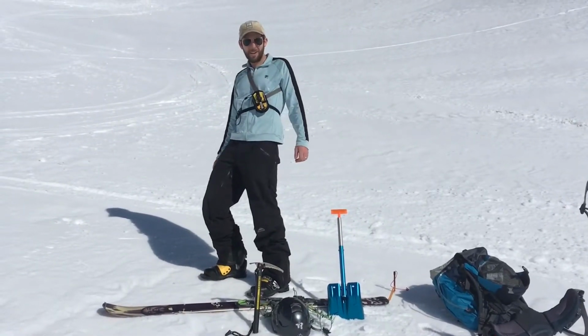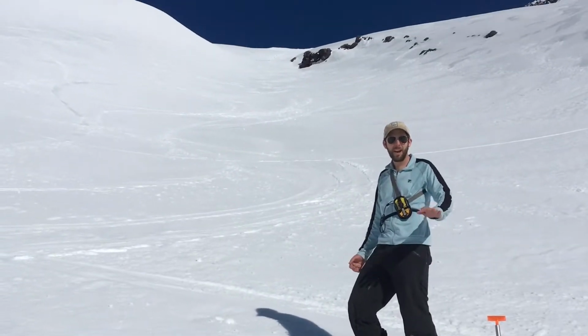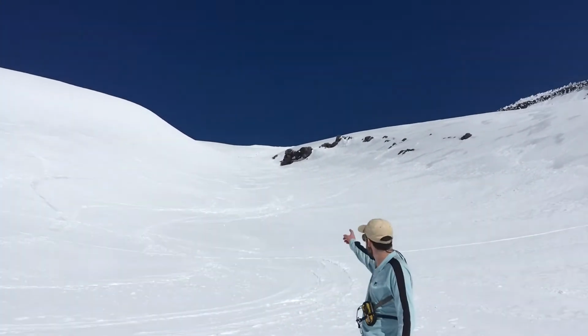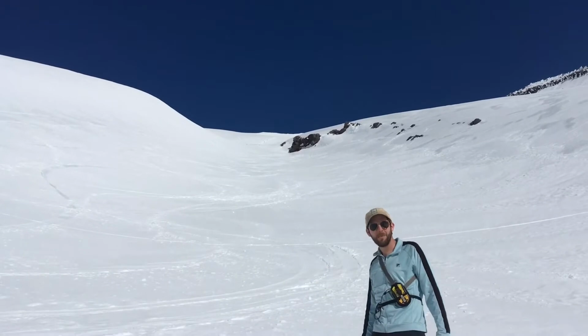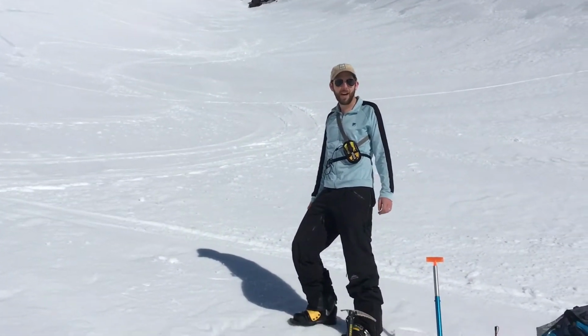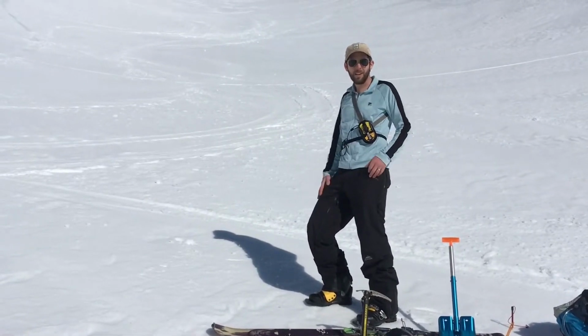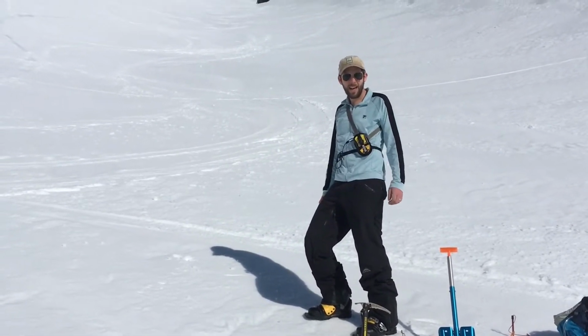Alright, we've made it to about 6,200 feet. We're a little more than halfway up. You can see behind me, that is actually the crater rim, that high point. We've got about 2,000 more feet to climb. We've gotten just about to the top of that gully that we were coming up. We're going to get onto the Swift Glacier pretty soon.